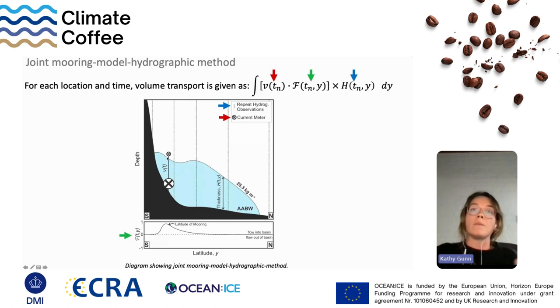And then you end up with this equation here, which is basically saying speed times your area gives you a volume transport. So that's what we wanted to estimate, is this volume transport. So what is the strength of this Antarctic bottom water flow at each of these three gateways? And so that's what I'm showing on this plot here.